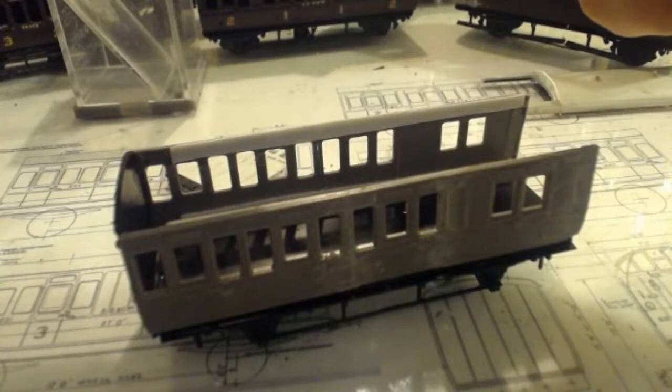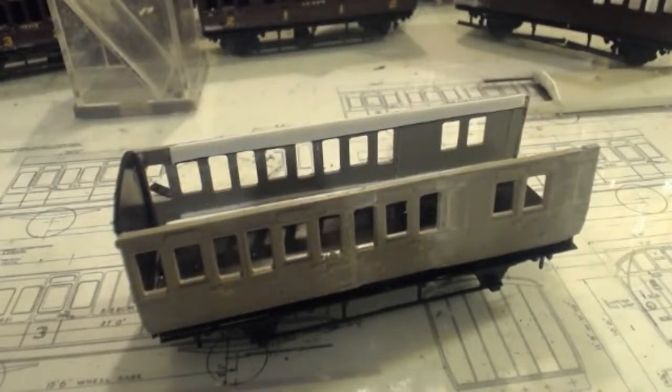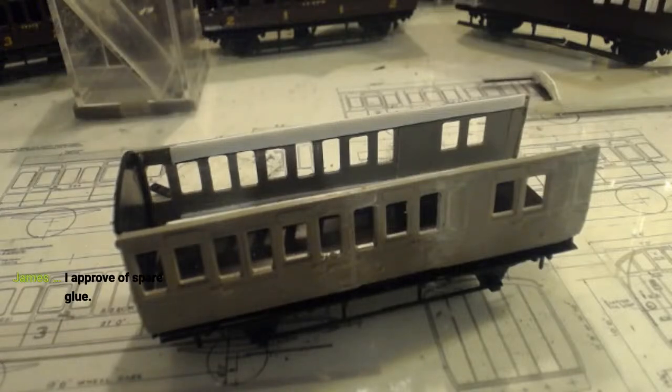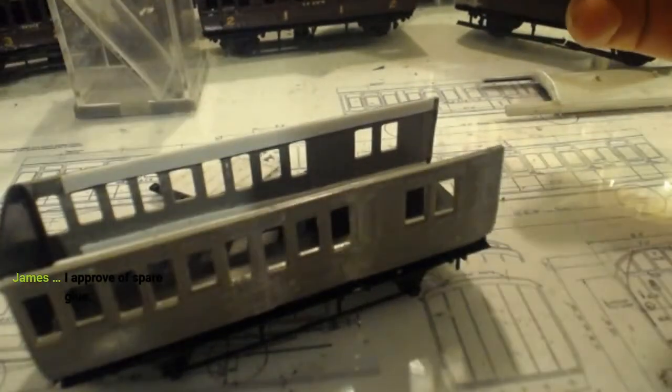I think my glue's empty. Luckily, being the professional I am, I've got another one. To a very close and understandable confusion. See, Alex? Confusions happen. Of course, this is my last tub, my last pot of super glue. Which does mean I'll have to go and acquire some more from Poundland. And I've not been to Poundland since the before times.